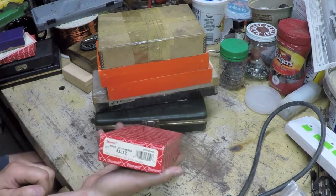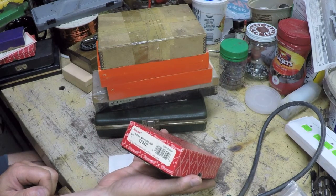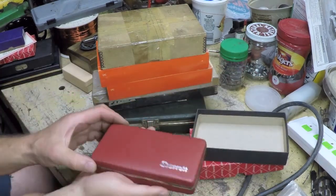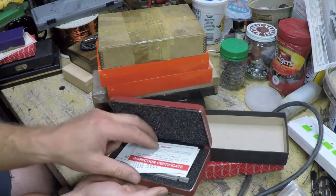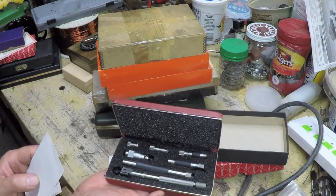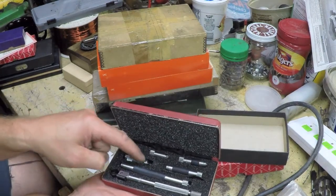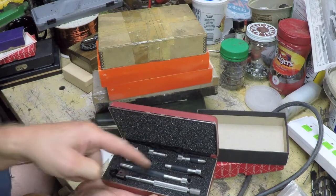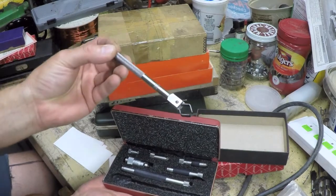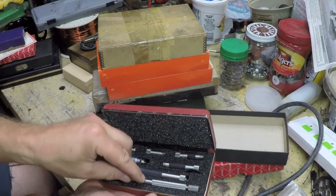Starrett. What do we got for Starrett? Inside micrometer 823AZ. Box looks in really good shape. Oh yeah, I like that set. That's nice. This is the inside micrometer here. These are all your extension rods, and then this is the holder, so you can reach down inside of a bore. Oh, that's a nice set.